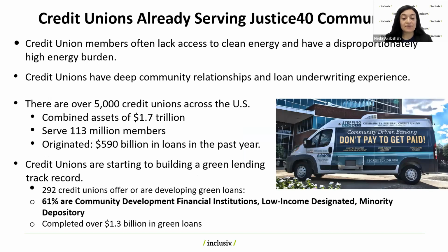And as I mentioned, Inclusiv members, but credit unions in general, are already serving these Justice 40 communities. The members across the country in credit unions often are those that lack access to clean energy. As I mentioned, they have a disproportionately high energy burden, but credit unions are also really comfortable and well positioned with underwriting loans to those populations. And they have a very significant impact on the national economy. There are over 5,000 credit unions. They have combined assets of over $1.7 trillion. They serve 113 million members across the country.